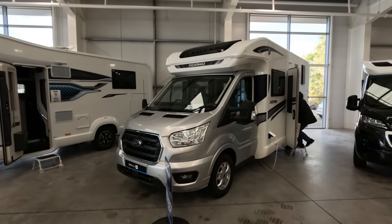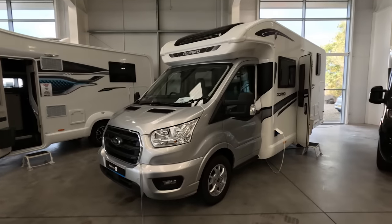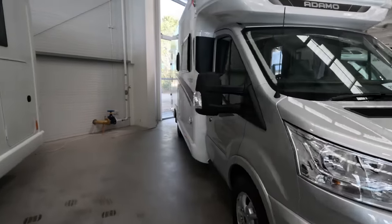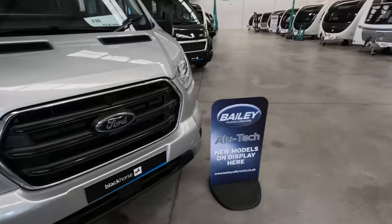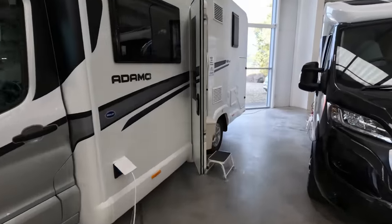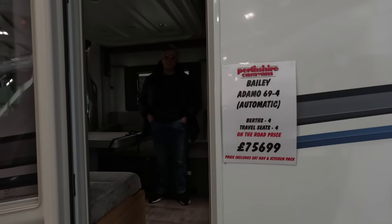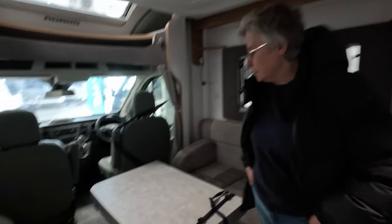This is one of our favourite ones that we borrowed. This is the Adamo, the Bailey Adamo 69-4. This is a 2-3 plate, presumably, brand new. Johnny's gone inside. All automatics. This is 75,699. So you could compare this directly with the Bürstner, couldn't you, really? That was 82.